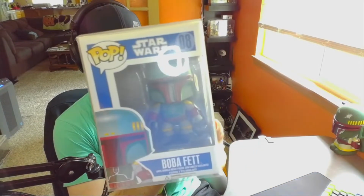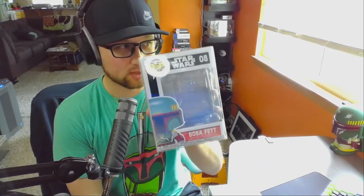Starting off this week, we got the number 8 Boba Fett white box variant. We do already have the black box number 8 version, which came out later on. But if you saw the last video, we had to boil him just so that we could get him off the platform so we could fit him into our baseball bat case, which is where I essentially want all of my Boba Fetts to go once they're out.